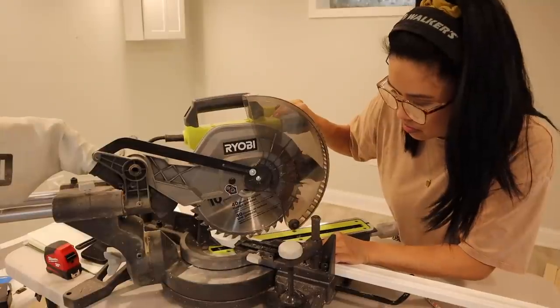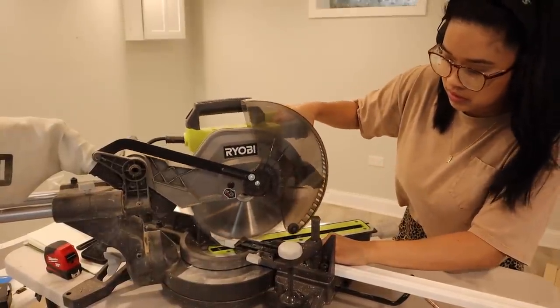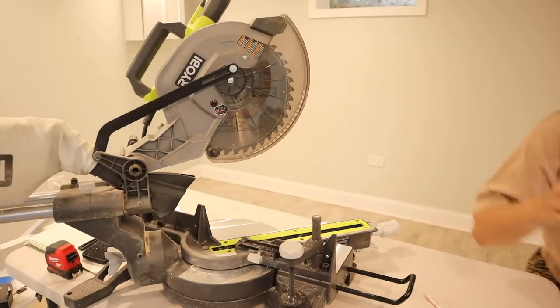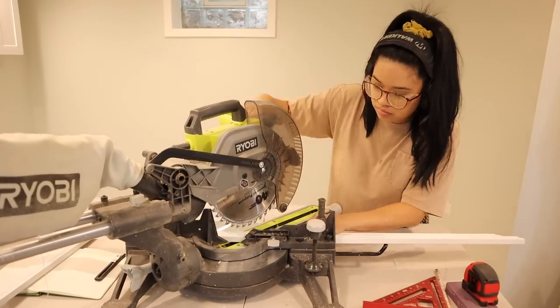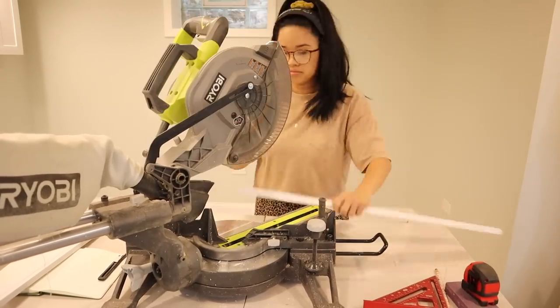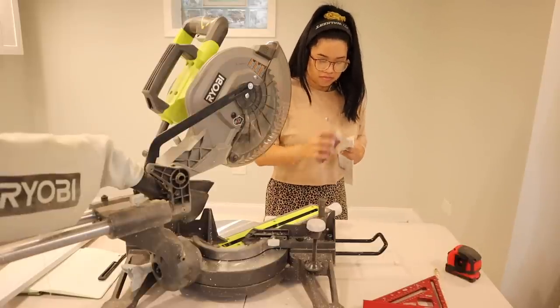I started off with cutting my 45 degree angles, and I always err on the side of just cutting it a little too long first. And honestly, it's just the best way that I can get an accurate cut, because if you cut off too much, it will just be wasting a lot of material. So always cut a little bit more, and then you can cut off more later. And we're just going to cut out 4 of these to build out the frame.